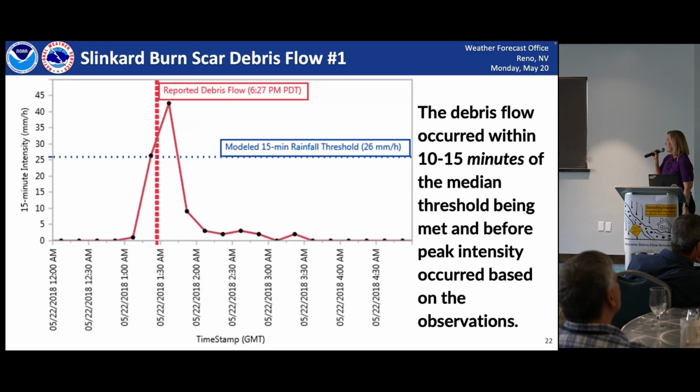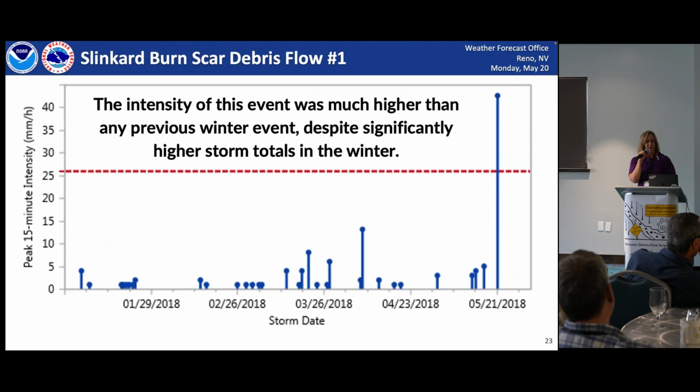Here is looking at the actual 15-minute intensity coming up here. And you'll note the modeled threshold, so that's the median threshold being met, and the debris flow really occurred within 10 to 15 minutes. So we really had no data until it actually happened. And the intensity of this event was much, much higher than any other previous winter event, despite the fact that we had significantly higher rainfall totals on that burn over and over and over again during the wintertime.